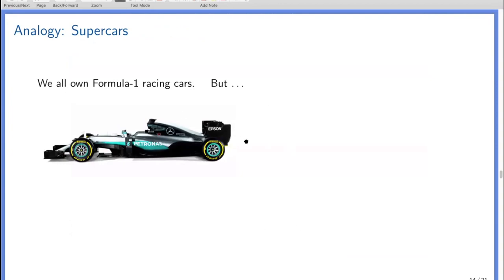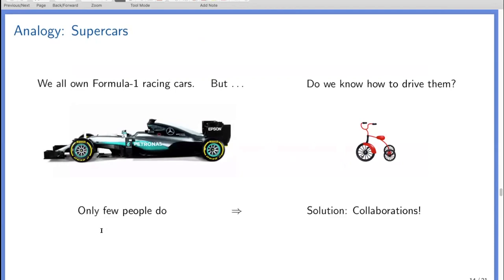However, there is no way that you can drive a Formula One racing car. Very likely you drive it like a tricycle. And there are very few people in the world that can drive a supercar to its maximum potential. And the same for computers. And the way out is to collaborate.